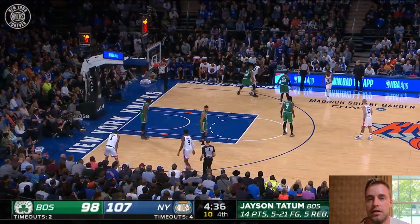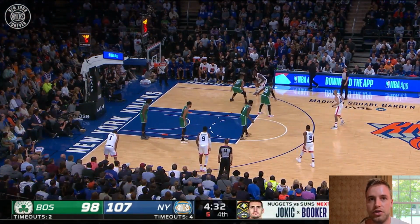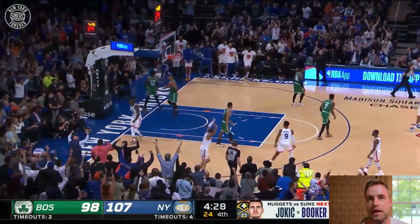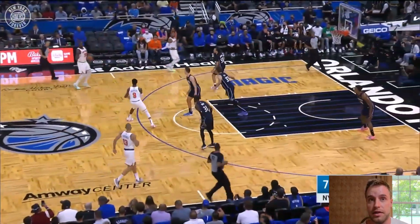But he's really got to look to regain the faith of New York City. Do this, play efficiently, shoot efficiently, playmake well, and put some more effort in on defense, man. Like, half a block is so far from enough for someone with this kind of physical ability.